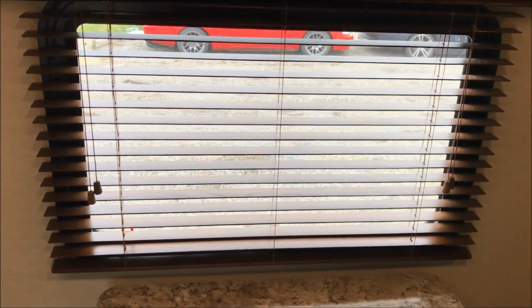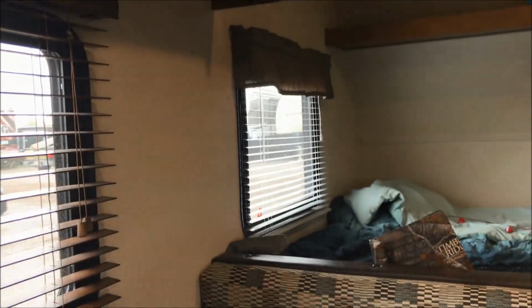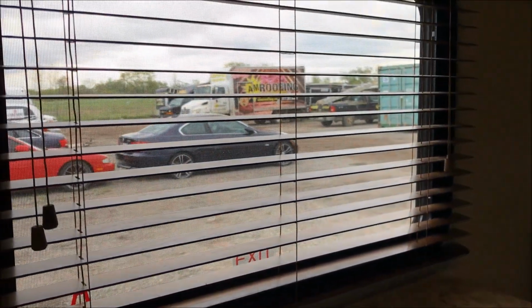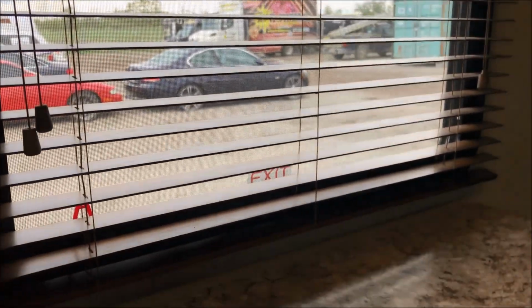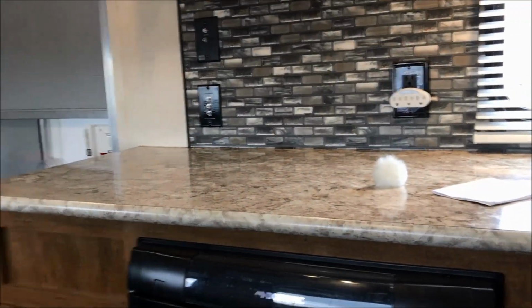Something else I really like about this trailer are the windows. I love the fact that there's a decent amount of windows in the trailer. You've got the one by the bed there, you've got this large one by the dinette, and then there's one up above the bunk. They let a lot of natural light in here. On the other side of the trailer, of course, you've got the door and a tiny window in the kitchen, but that's necessary if you're going to have all of these cupboards and all of this kitchen equipment.